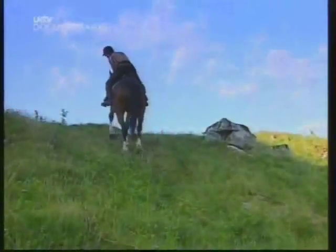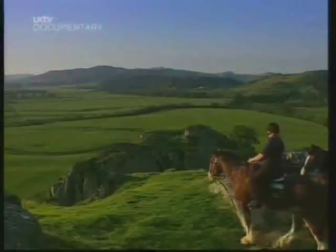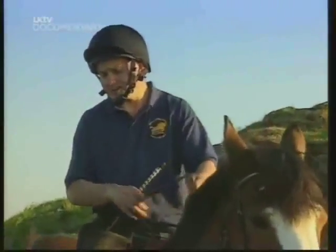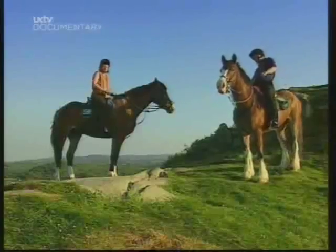Talking about thighs, how are yours doing after a couple of days of riding? Sore, but it's well worth suffering to get up here. This is very historical up here too. This is where the kingdom of Dalriada started. It's where the kings were crowned. You can see the footprint down there. We'll get off and have a look at it.